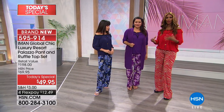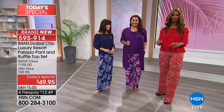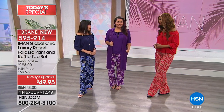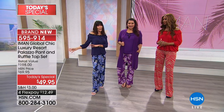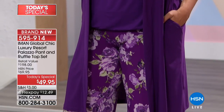What I love about this is that all these three pieces can literally fit in your purse. They're easy to wash, they don't wrinkle, and you can't buy that comfort and chic in two pieces. And don't forget about the solid palazzo pants, because those are a bonus buy when you buy the Today's Special. You can buy the palazzo solid pant for $29.95.